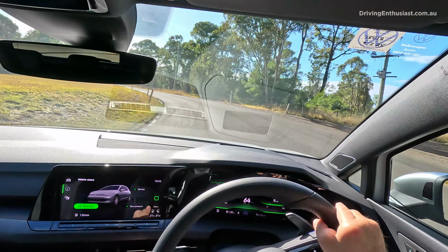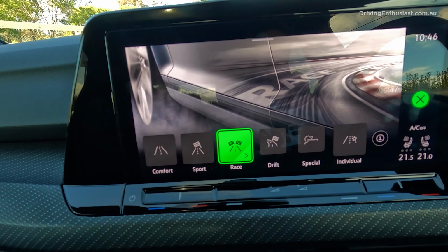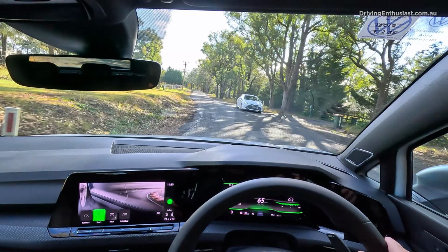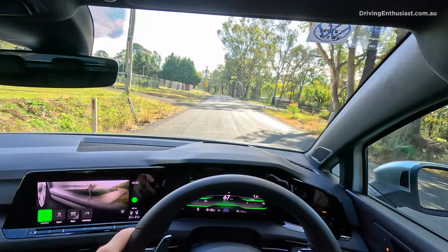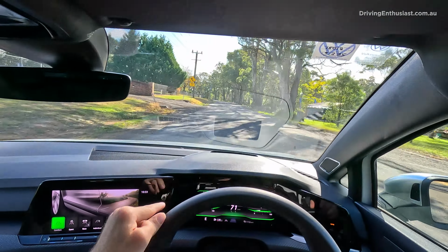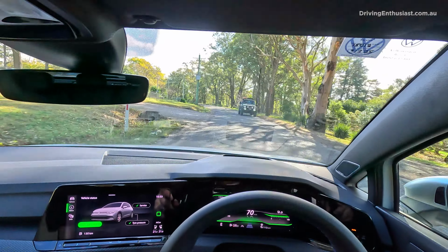I've got it in sport mode at the moment. You just hit the mode button down here. It actually starts up in sport mode, which is interesting. You've also got a comfort mode if you want to just relax. That was very convenient that the tarmac just turned to a very smooth surface. But yeah, it just becomes a bit more comfortable, a bit more relaxed.